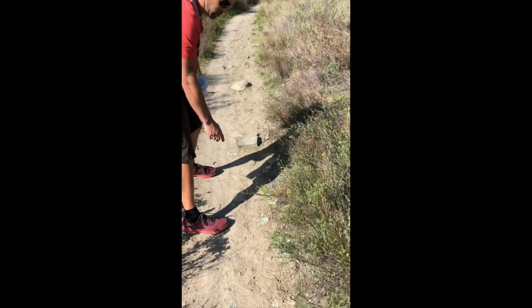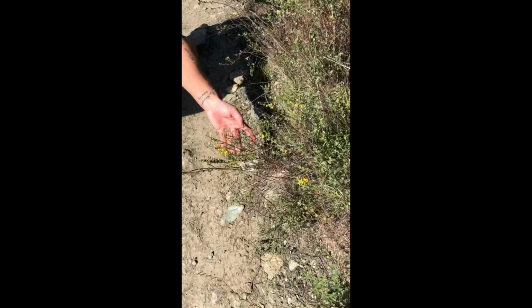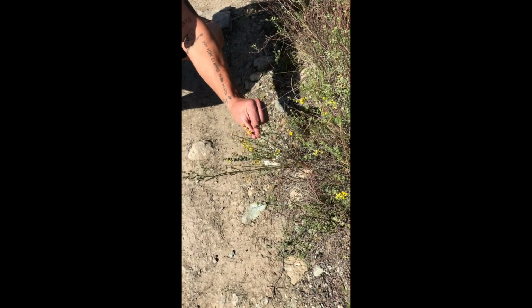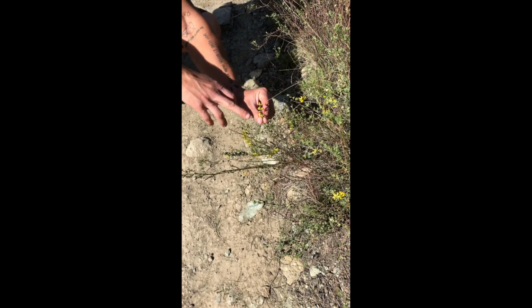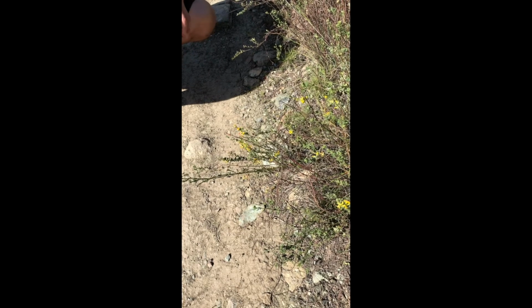Go. So this is a cool little wildflower right here. This yellow one is called Deerweed. Once it's been pollinated by hummers, it turns colors. It turns a red and an orange color. So that's how you can tell it's been pollinated.